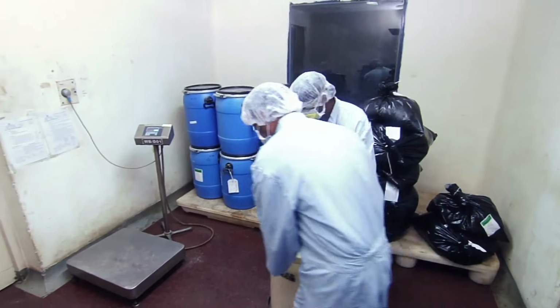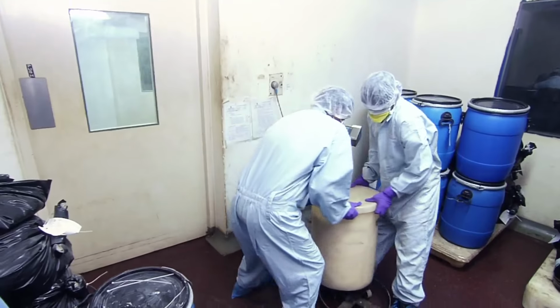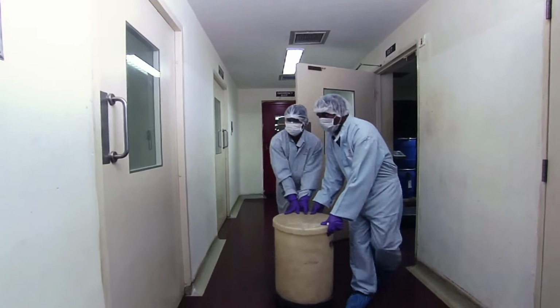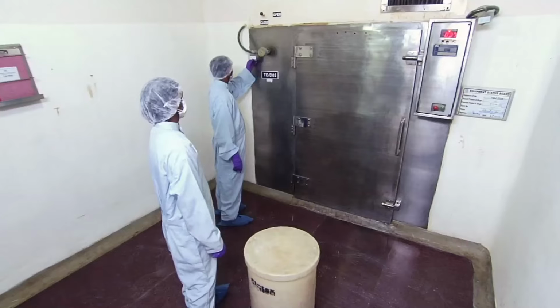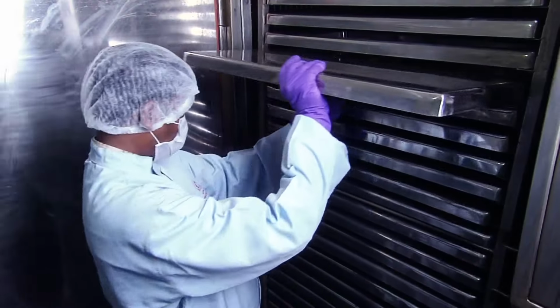Pick up the same container which has come into the drying area and check its weight and record it. Once done, send it to the drying room. Before you start the drying, perform the same checks that you made at the reactor and the centrifuge. Check the calibration status labels of the equipment and make sure that the status is ready to use and that the dryer was previously used for the same product.